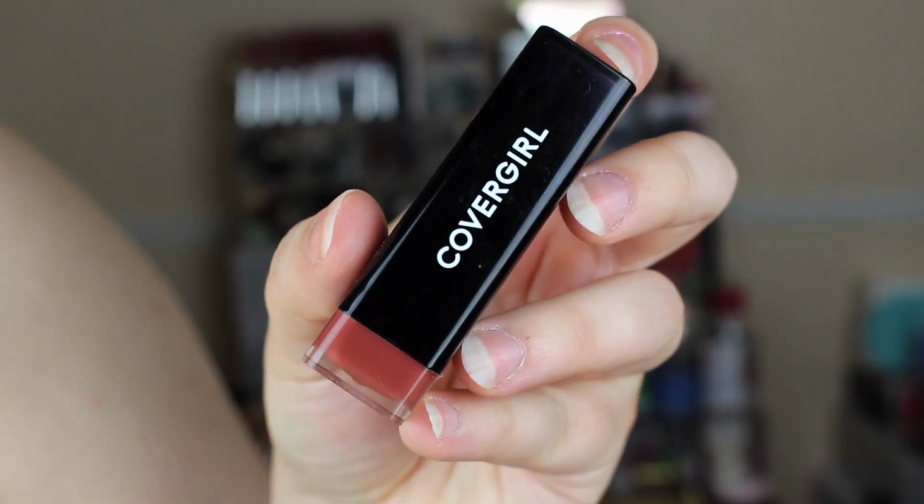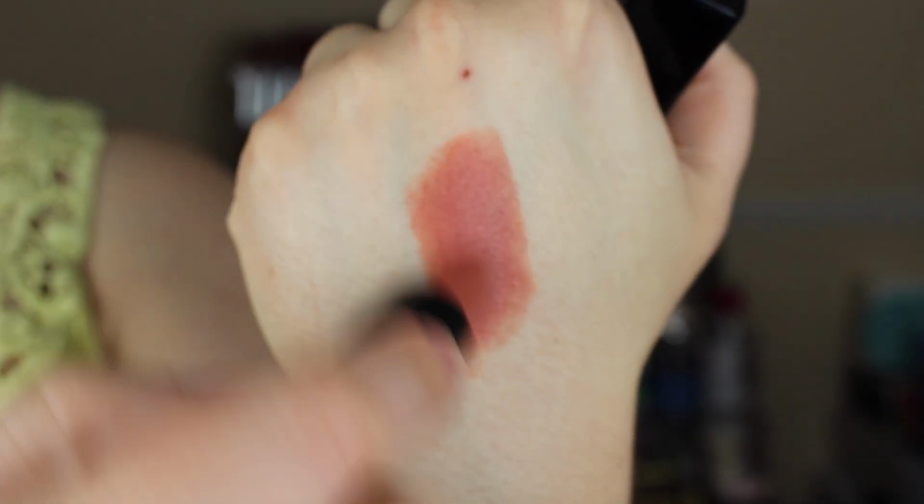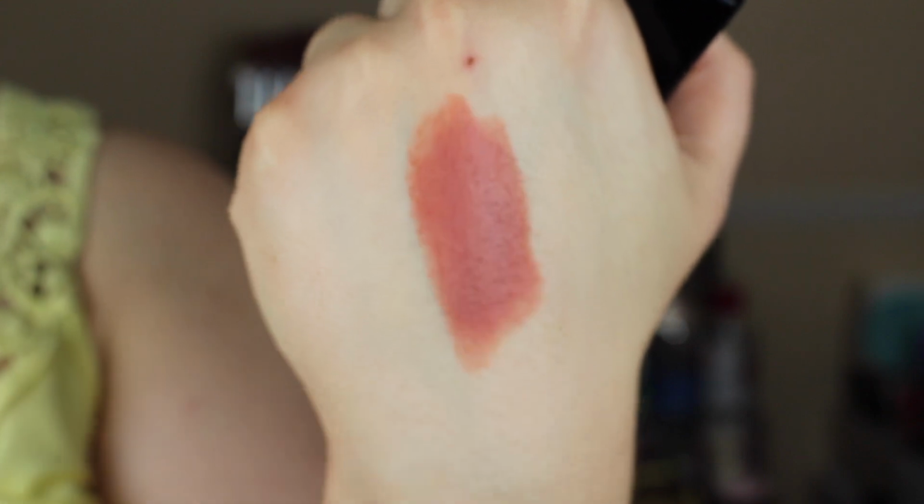And last but not least, CoverGirl has released a bunch of different lipsticks. I think these are a reformulated formula, for lack of a better word. I did buy Sultry Sienna, and this is a cream formula, and I love the way this sits on your lips. It has incredible longevity, it goes on so smoothly, and it keeps your lips hydrated throughout the day so it doesn't dry them out, and that's something I really appreciate about this particular formula.